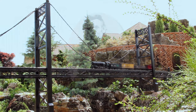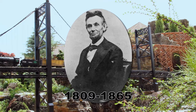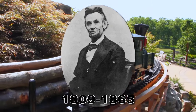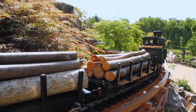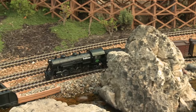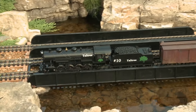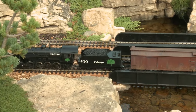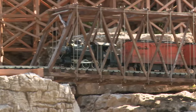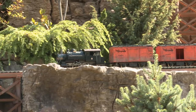During the Civil War, Abraham Lincoln is our president. He has a vision of railroads playing a key role in the future of America when he signs the Pacific Railway Act in 1862. This leads directly to the Golden Spike Ceremony we saw earlier at Promontory Point, Utah in 1869. Sadly, Abraham Lincoln is assassinated on April 15, 1865, and he will never see his dream of a country connected by rail come true.